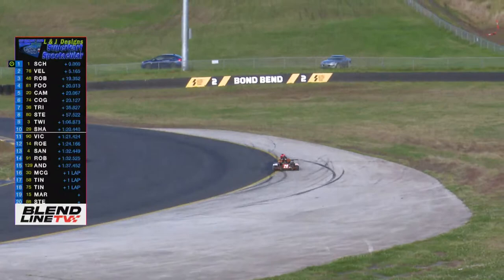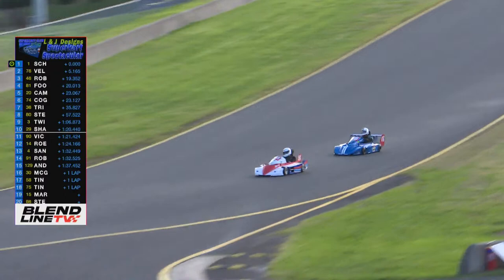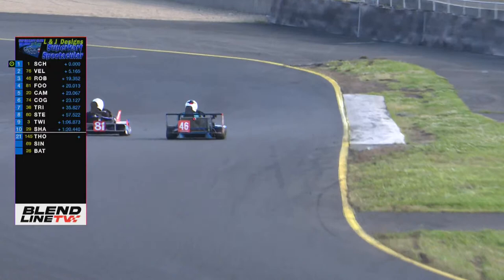Paul Campbell going very wide. Campbell's gone a little bit too hard. That's allowed Aaron Cogger to go through on him. And Laurie Fuchs got through on Mark Robin, so... I thought Robin was pulling away with that one. Well, it looked that way. It looked that way on the screen, but you never know.